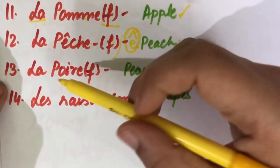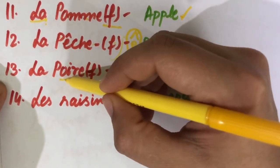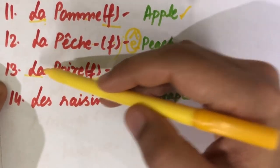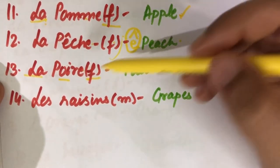Next is la poire, la poire. So this O-I sounds like ua, alright? So this is feminine, accordingly la is used, la poire, and this is pear, okay?